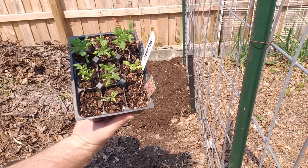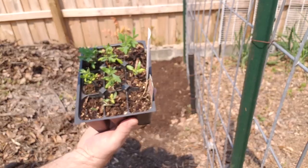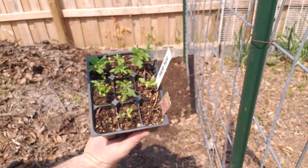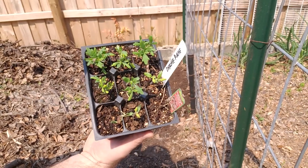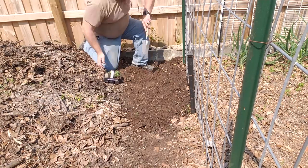Here's the Cherokee Purple. Now once they're to this point, I don't worry about them too much. They're either going to live or they won't. I'm going to put them in the ground in just kind of an orderly fashion, but I'm not going to stress over the situation. I've got quite a few of them. They seem to be doing fairly well already, so I'm just going to put them in the ground, give them a little bit of water to drink, and let them do their thing.